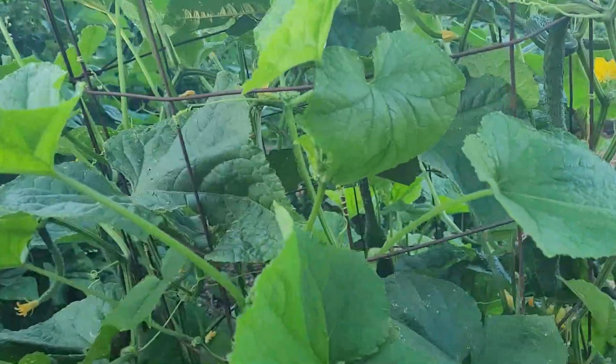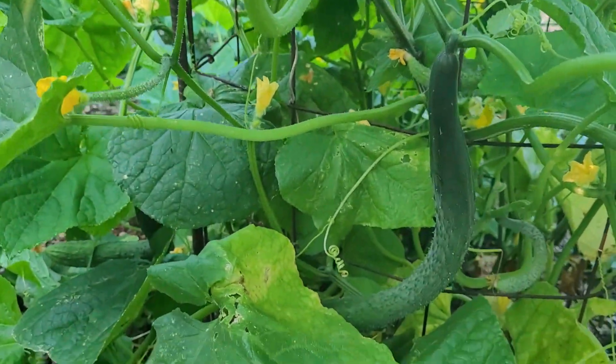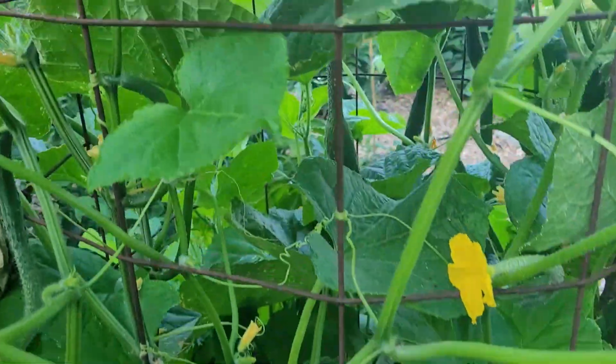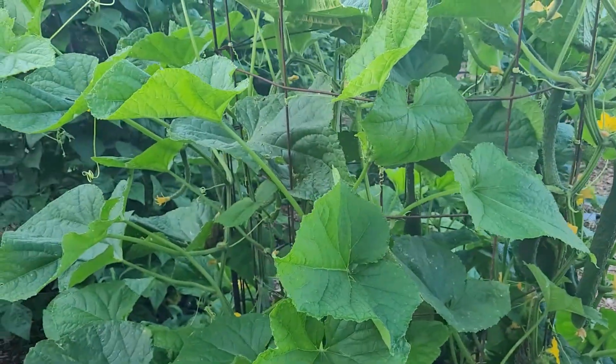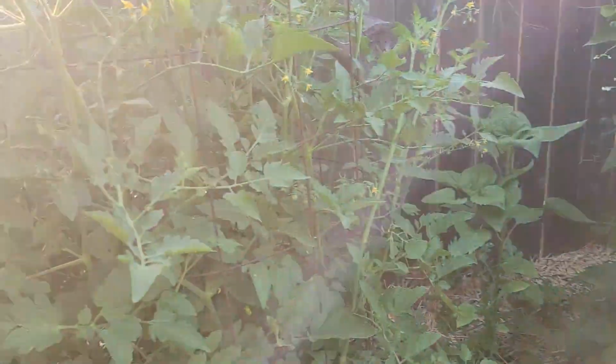It's just been crazy productive. Look at all the cucumbers there. And we picked, I think, 7 yesterday, really nice ones. There's one that's about ready to pick now. It just got cucumbers all over it, and this is just one cage. We also have cucumbers in a couple other spots.